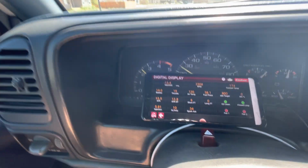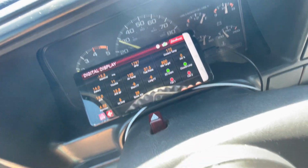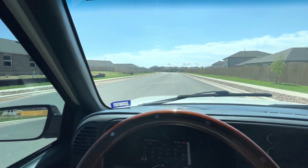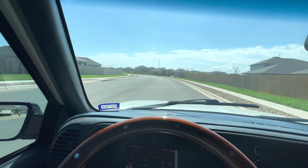But yeah, you can see as you're driving, the ProFlow 4 app gives you everything you need to know. Works really great. You can also control the transmission on the fly as well. Makes it very easy to tune.